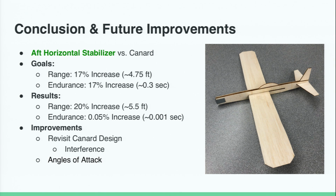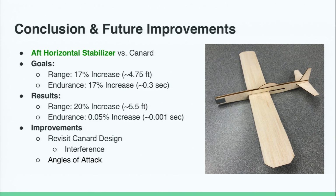And so for future improvements, we'd like to revisit that Canard design because in theory, it should be better. But for some reason, both the existing designs and our own design didn't seem to show that. We think that could be due to a factor of interference, for example. Because the Canard is out in front, it's interrupting the airflow to the wing, and as a result, that could be causing more drag and causing it to fall. And finally, we'd like to investigate the angles of attack a little bit more, because by changing the angle of attack of the tail, we were able to double the time of the aircraft in the air.